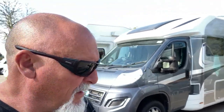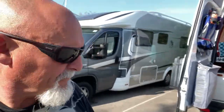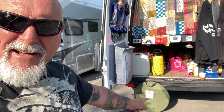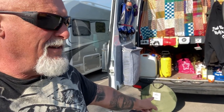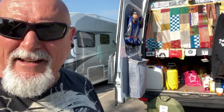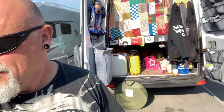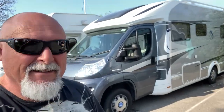So, new wetsuit for me. That is a pop-up privacy tent, they're called. Whoever invented that should have a special place in hell, because it took me half an hour to get that back in, and only with the aid of a YouTube video. They're not catering for stupid people, and the drawings are just black blobs. Fold here, do that, and it makes no sense at all.